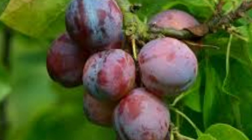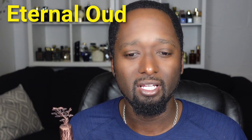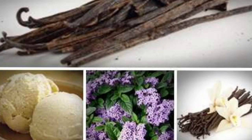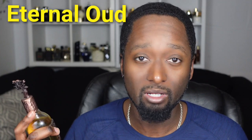So it has the ambers, it has the benzoin, the same, but that plum accord gives it a little bit of a, I don't want to say freshness, but not as heavy. But I believe it even has a heliotrope accord in there, which is kind of a flowery vanilla. But it definitely will remind you of that Grand Soir. If you like Grand Soir, get your nose on this. This one usually is like $20. Very affordable.